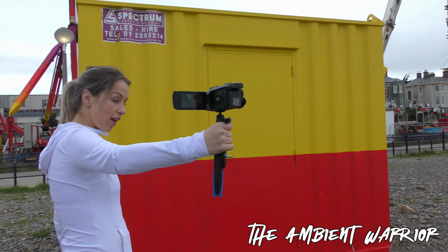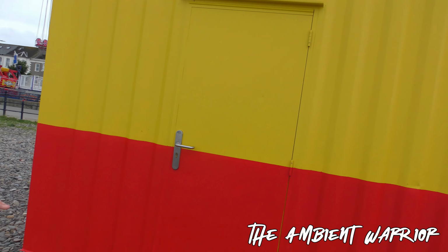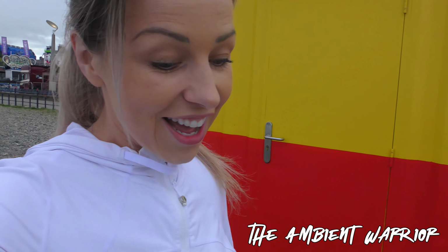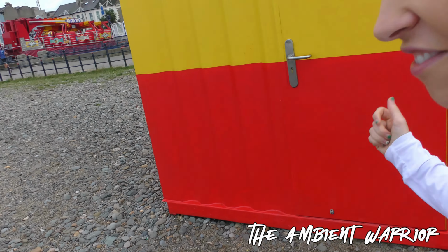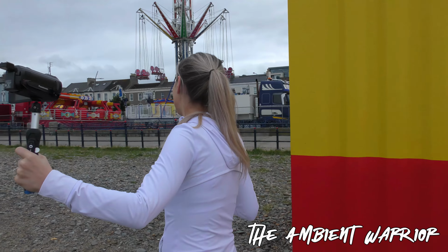This is the local lifeguard house. As you can see, they've done amazing work with the place. It's adding a real touch of colour to Bray. I'm only joking. No, lifeguards are very important, especially because, as I said before, the beach gets very busy, so we are very thankful for them.